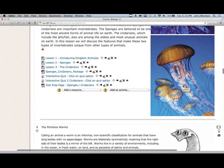Okay, forging ahead, 26.3 Cnidarians. Now, Phylum Cnidaria is a group of critters you've seen before, you're probably familiar with. They include the anemones, like you saw in the movie Finding Nemo. Marlin and Nemo had a little anemone home that they lived in.